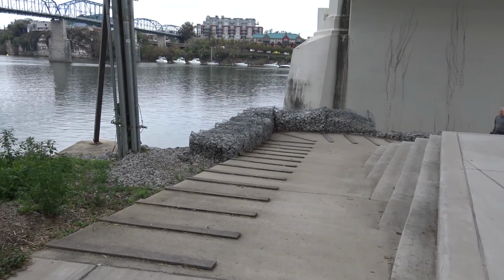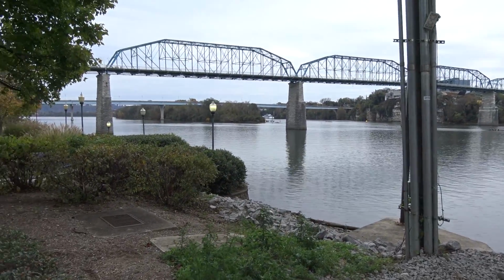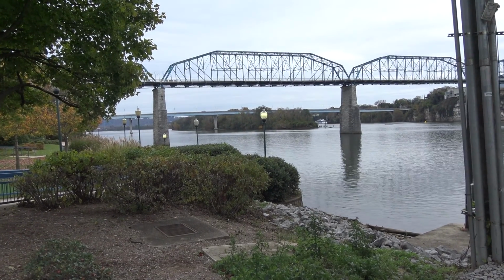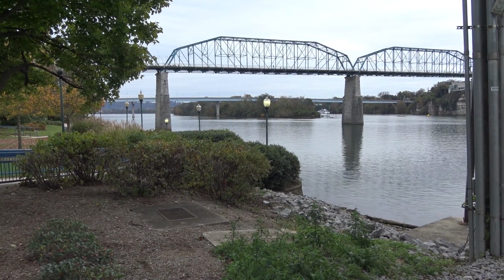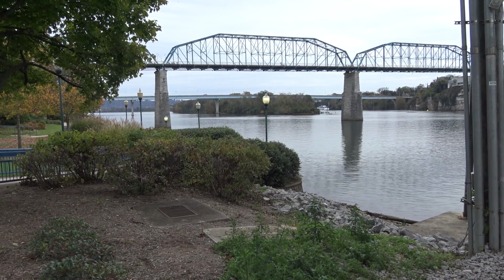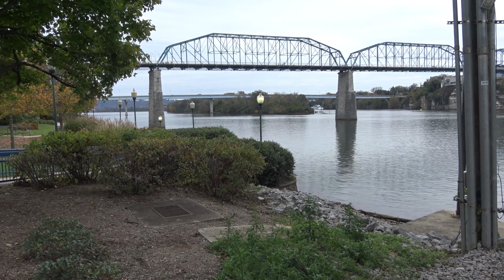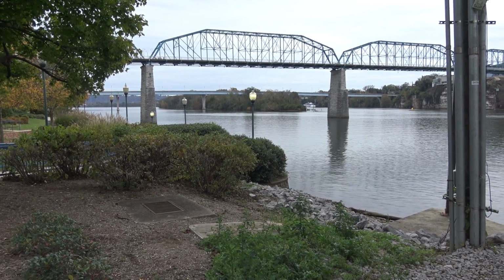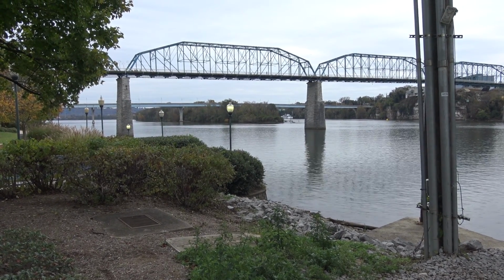Now, for you folks that have been here in the past, you may notice that there is something missing right here. That's because there was a very large riverboat that was here. And they just couldn't make it here. It has been sent elsewhere. I believe it's gone down the Mississippi. So keep an eye out for it. And we wish her well on her journeys.